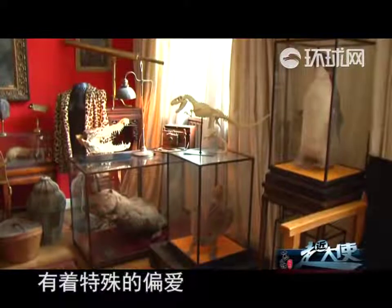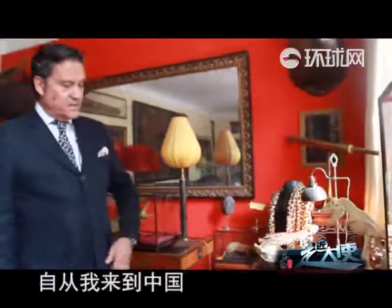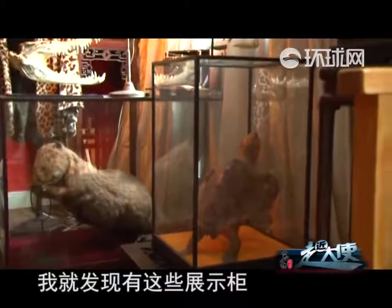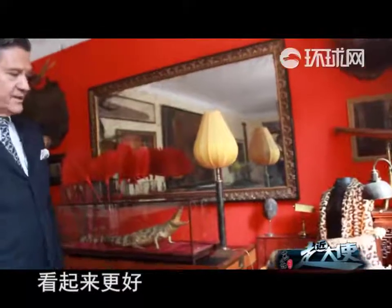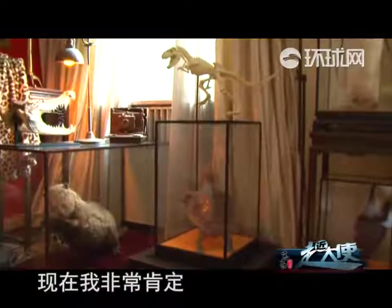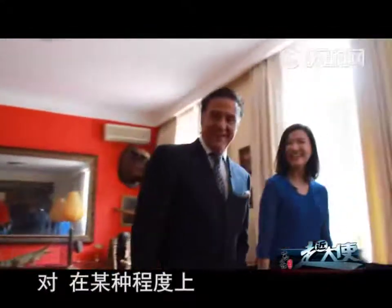And I have a couple of things that I particularly like. For instance, it's not easy to have a penguin. What has been good since I'm in China is that I have found the possibility of having these display boxes, and they look better now. They look happier now that they don't have the dust. Now I'm sure, this is your hobby, not reading. Yeah, in a way, you're right.